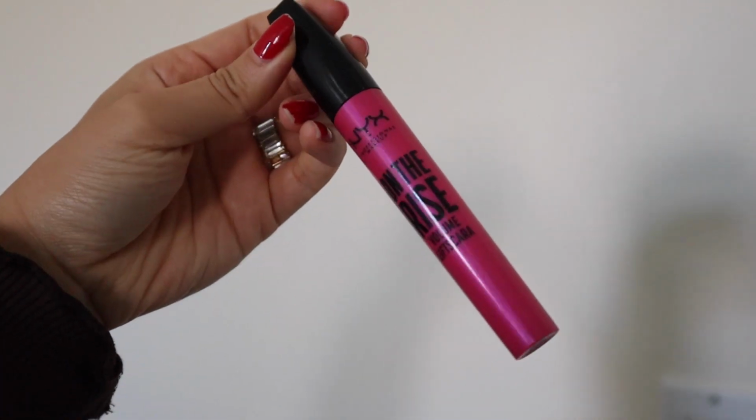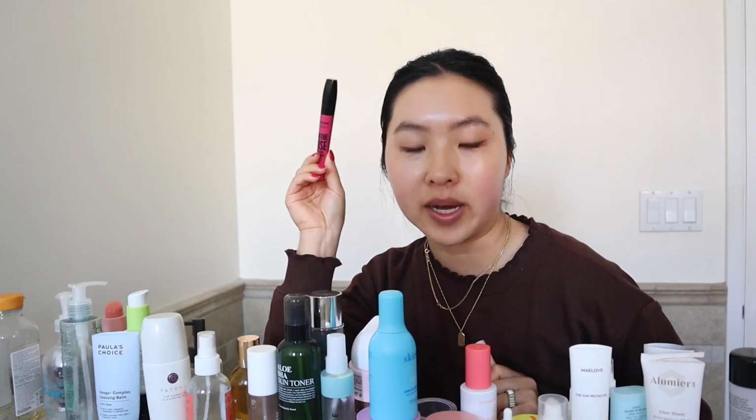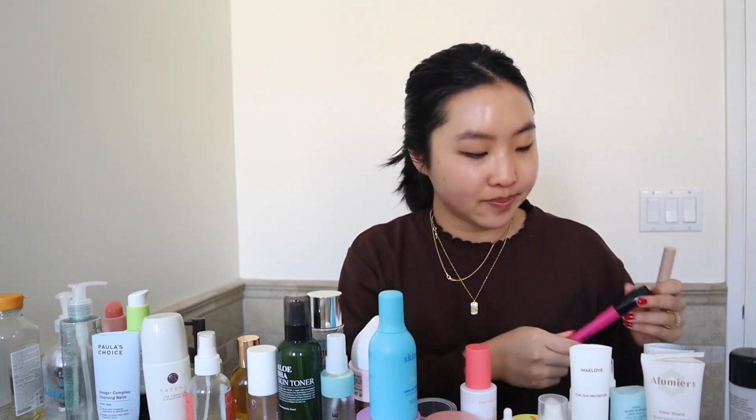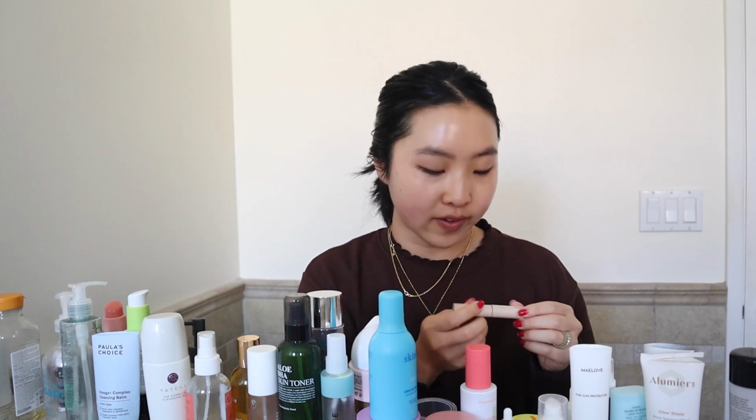NYX On The Rise mascara. This was one that I used so much in freshman and sophomore year, and I just recently decluttered it. Don't worry, I wasn't using it on my eyes. That would have been mighty questionable, but this one was pretty good. It's like $6 at the drugstore, and it doesn't really smudge, and my lashes don't curl for the life of them, and they kept a decent curl, so maybe. I think there are just better mascaras that I've found since then, so I don't think I'll be reaching for it again, but it's not a bad mascara.